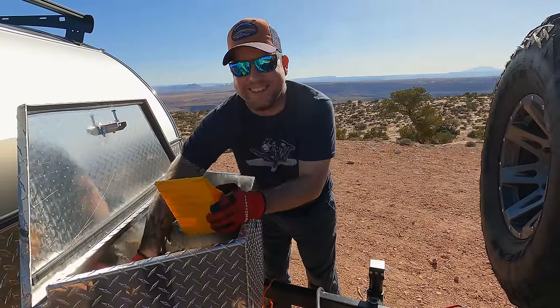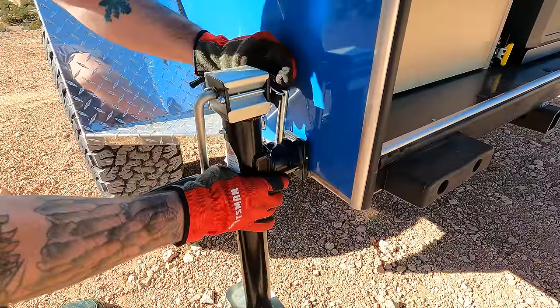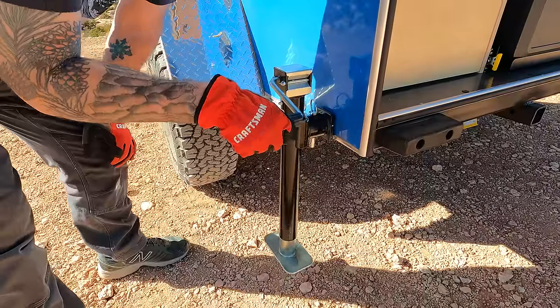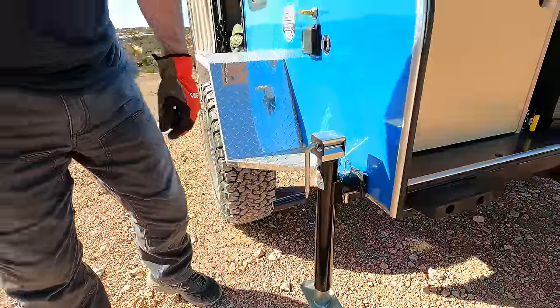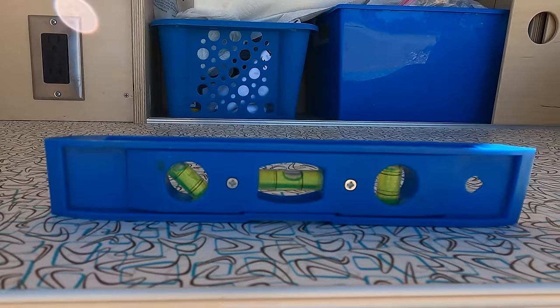Don't want to roll off this hill. I'm going to need some additional. You're going to need some height and some rocks? Yeah. Close. That'll do.